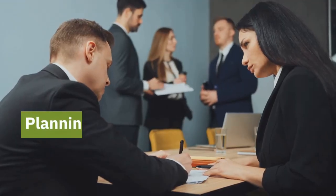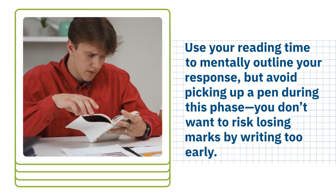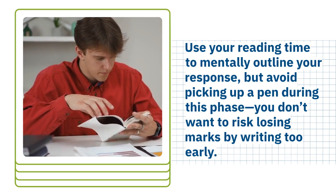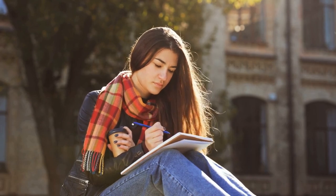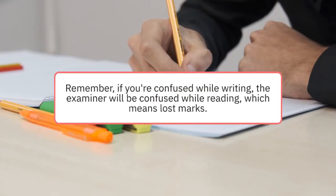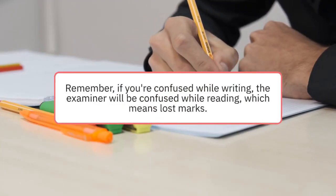First, planning is key. Use your reading time to mentally outline your response, but avoid picking up a pen during this phase. You don't want to risk losing marks by writing too early. A clear plan will guide you through writing your answer, helping you stay focused and preventing you from wandering off topic. Remember, if you're confused while writing, the examiner will be confused while reading, which means lost marks.